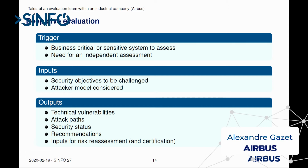We'll provide a full security status report on the product or system we evaluate, as well as some recommendations, of course. All of these participate as input for risk reassessment and certification in the case of embedded systems in aircraft or helicopters.